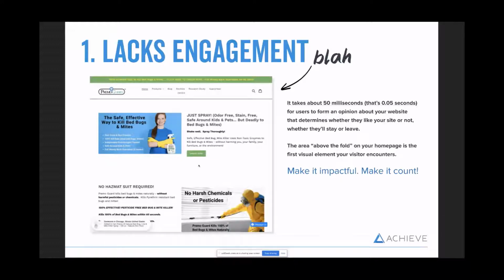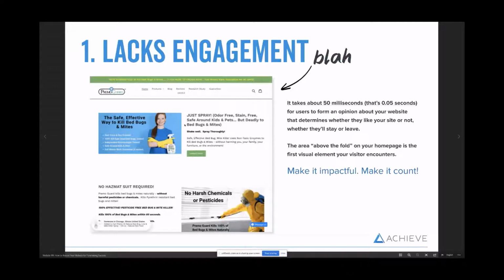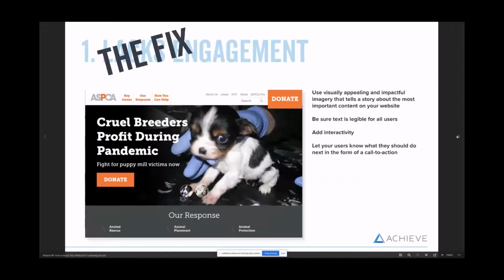This site does a pretty decent job of laying out some of the information, but this is the home page. This is a little bit of a ho-hum, and it's not super engaging. We want to make it impactful. So here's a fix, and you can apply this to your site right now.